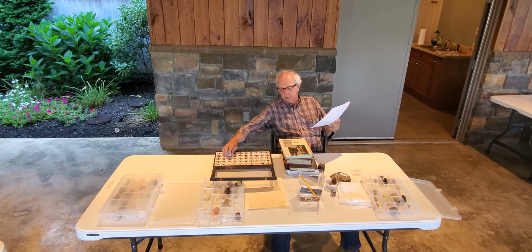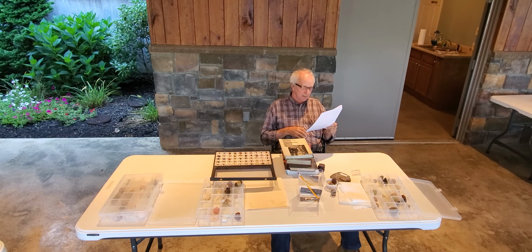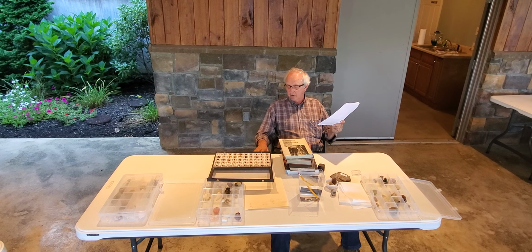Like the yellow citrine would be the same color as the beryl or the yellow sapphire. Can't go by color. Some of the quartz mineral will be amethyst. Purple amethyst is quartz. It's real pretty. And I got lots of things here we can take a look at and show you all the difference.